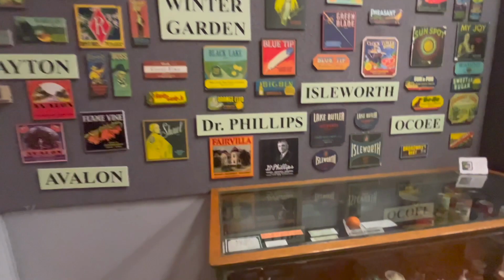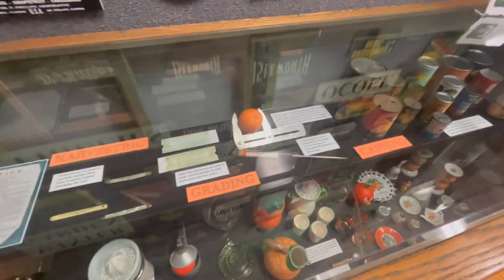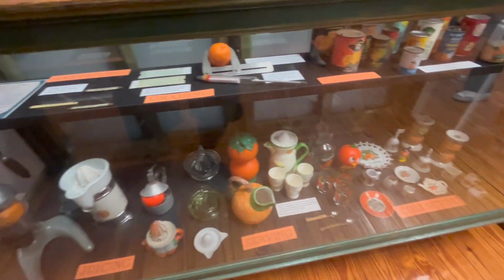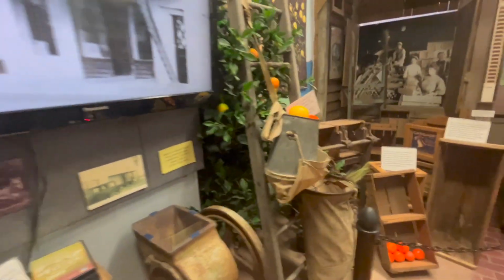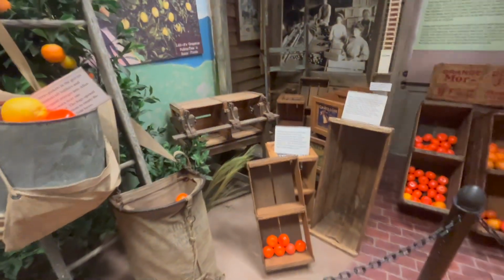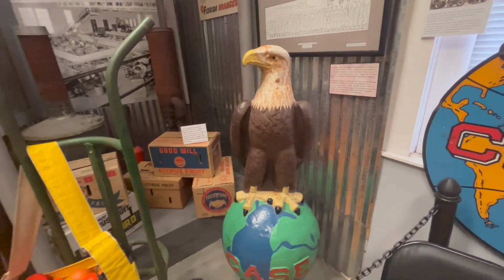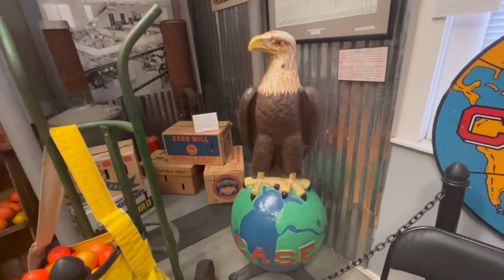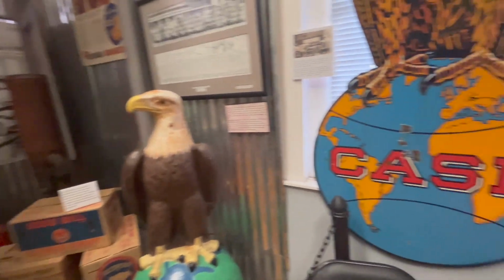Love all this signage here. Obviously, citrus was very popular back in the day. We got an orange bird there. Oh, this is so amazing. Highly recommend you come in here to check this out. Now this right here, I'm going to show you later on in one of the old photographs that I found. I'm going to show you where this had its home.